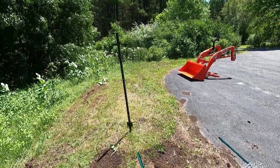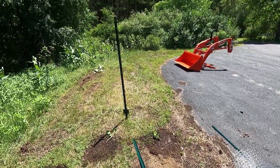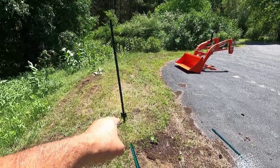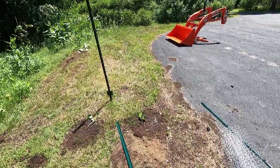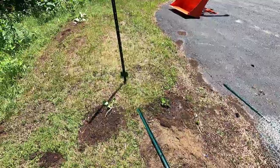All right guys, so I can't use the T-post. I have too much limestone underneath. That's as far as I go right there, just a couple of inches. So I'm gonna have to take a chance. I'm gonna have to leave them as is, take a chance that no one's gonna eat them tonight or tomorrow.